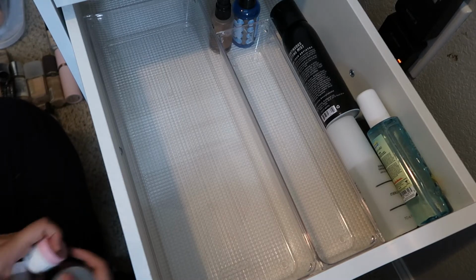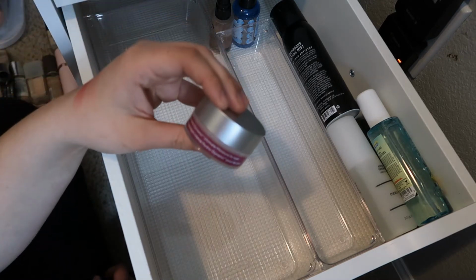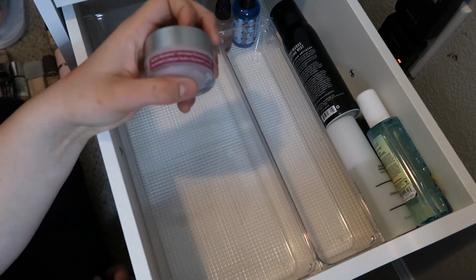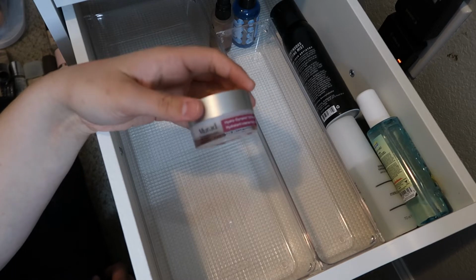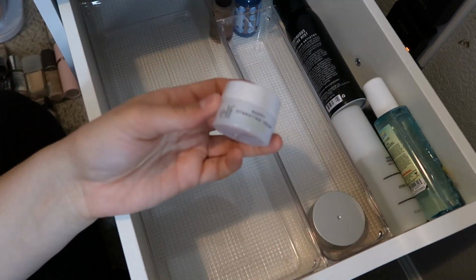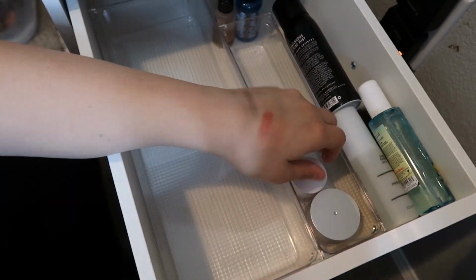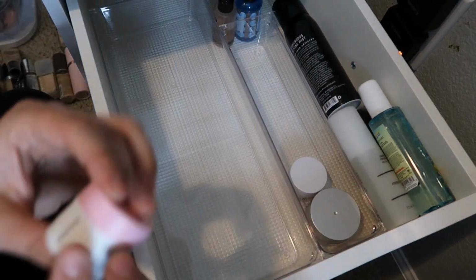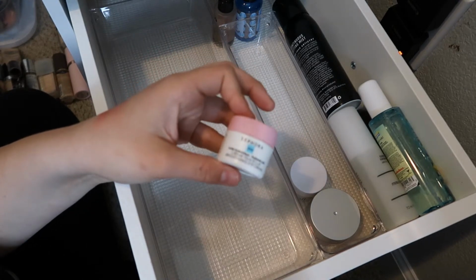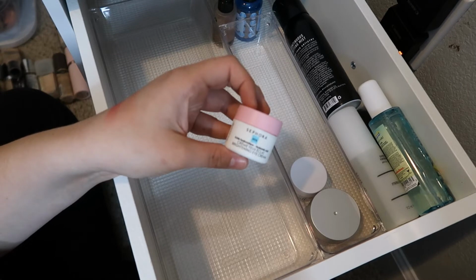Primers. So now I'm going to do the jar, like the potted primers first. This is the Murad Hydrodynamic Ultimate Moisture for Eyes. I know technically this is an eye cream, but I like to put it on underneath my concealer, so I'm going to keep it. e.l.f. Happy Hydration Cream. I'm going to keep this. I really like that. Then I'm going to keep the Sephora Brightening Eye Cream. Again, I use this underneath my concealer, kind of like a concealer primer.